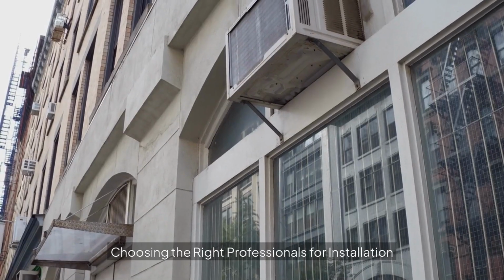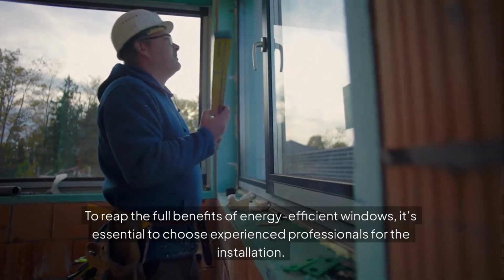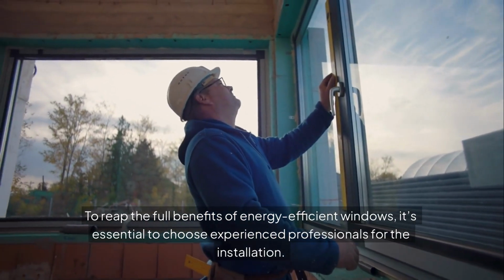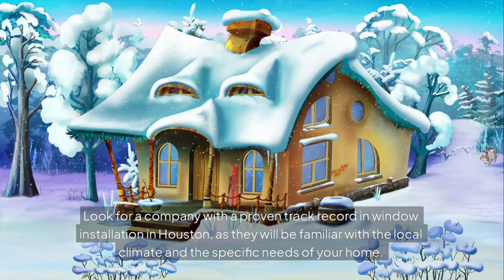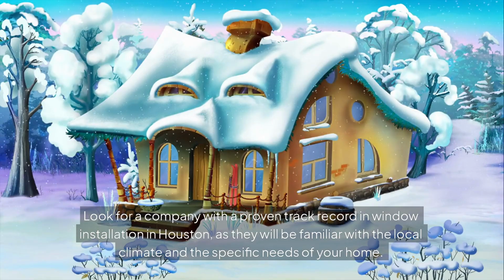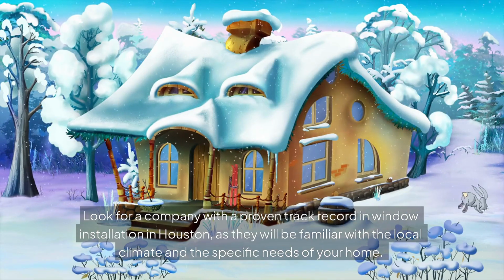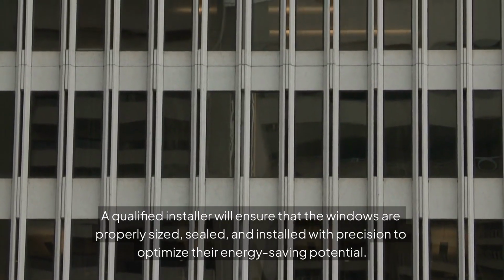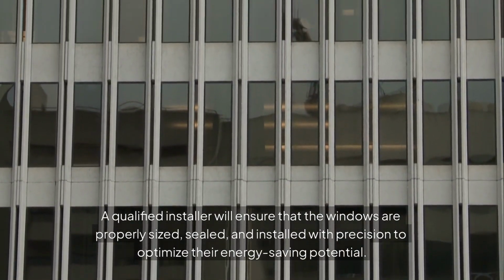Choosing the right professionals for installation. To reap the full benefits of energy-efficient windows, it's essential to choose experienced professionals for the installation. Look for a company with a proven track record in window installation in Houston, as they will be familiar with the local climate and the specific needs of your home. A qualified installer will ensure that the windows are properly sized, sealed, and installed with precision to optimize their energy-saving potential.